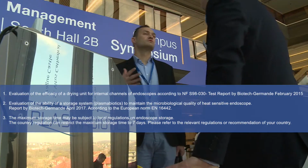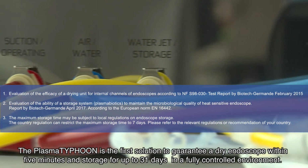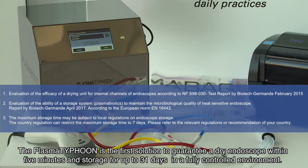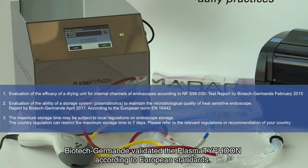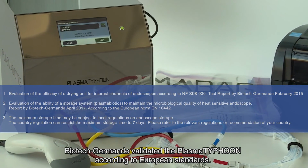The Plasma Typhoon is the first solution to guarantee a dry endoscope within 5 minutes and storage for up to 31 days in a fully controlled environment. Biotech Gemond validated the Plasma Typhoon according to European standards.